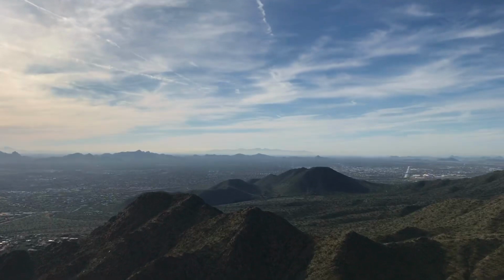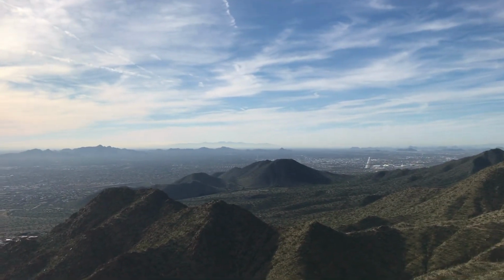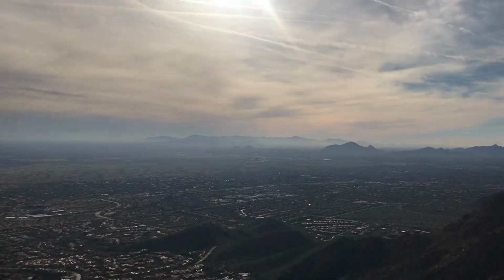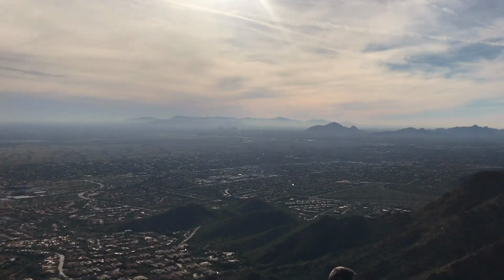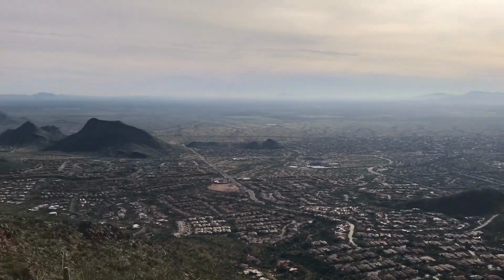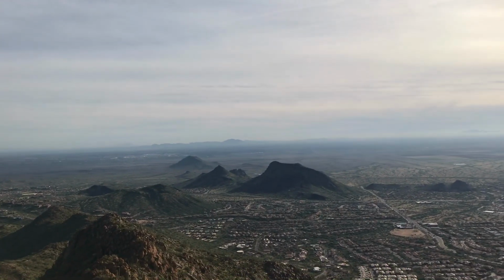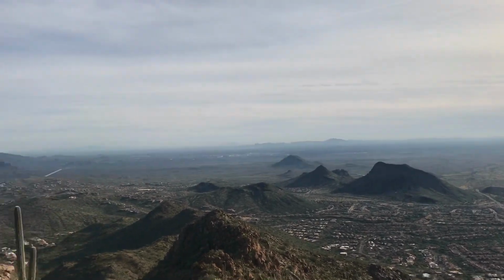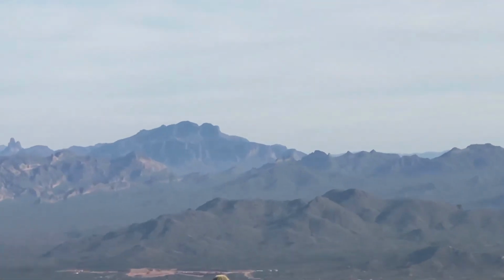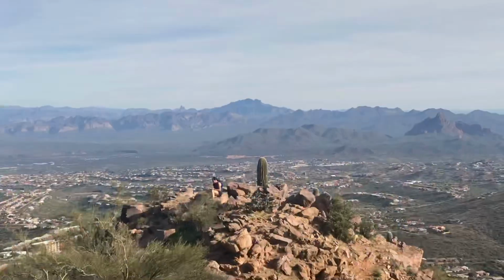Looking directly west. Southwest down into parts of Scottsdale, and way out there would be Phoenix, if you could see that far. Directly south would be out towards Tucson. And to the southeast now, you see Superstition Mountains in the distance. Also a great place with lots of trails to hike, Superstition Mountains.